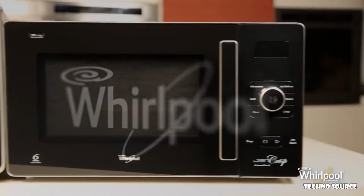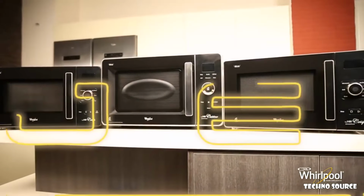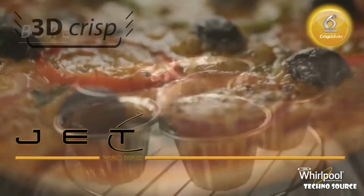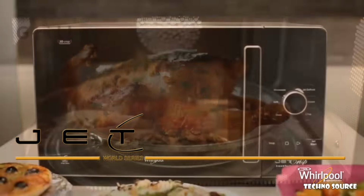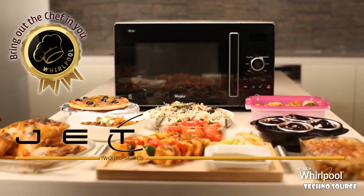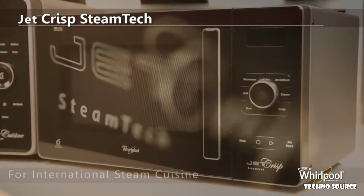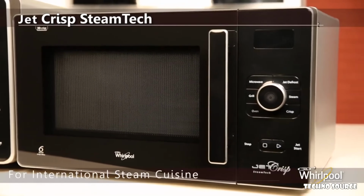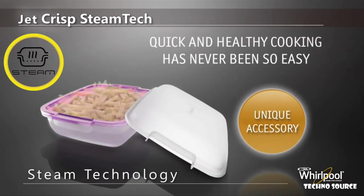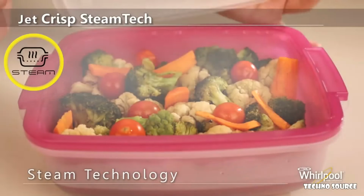Whirlpool presents the JetSea World Series range of world-class convection microwave ovens. With unique features and versatile functions like steam, crisp, bake, and grill, it's sure to bring out the chef in you. Whirlpool's Jet Crisp Steam Tech Microwave makes it easier than ever to cook international steamed cuisine. Jet Crisp Steam Tech provides best steaming results without roughening up the cellular structure of the food tissue or aromatic compositions, thereby providing tender and tasty results.